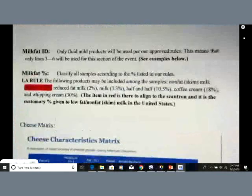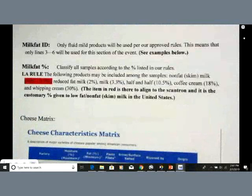Pretty straightforward. That's in that informational packet. Up here, milk fat. Another significant difference. Our rule stated you only use fluid milk products, in which those fluid milk products are listed in lines 3 through 6 on the Scantron. Now, it would have been a little bit different had it not specified specifically the milk products to use.